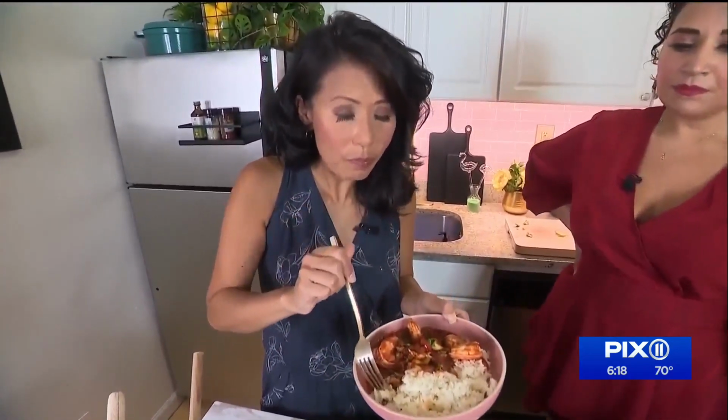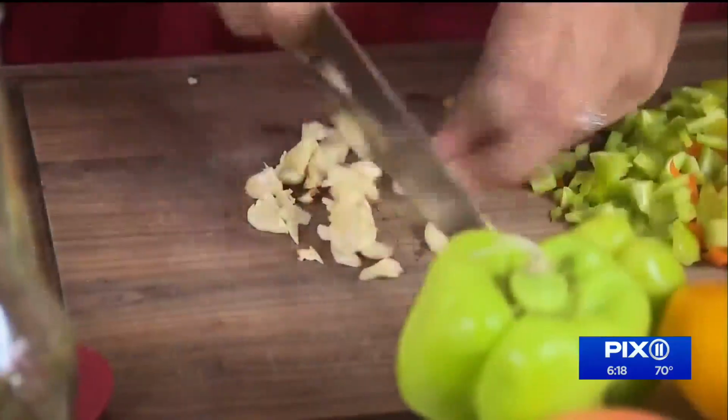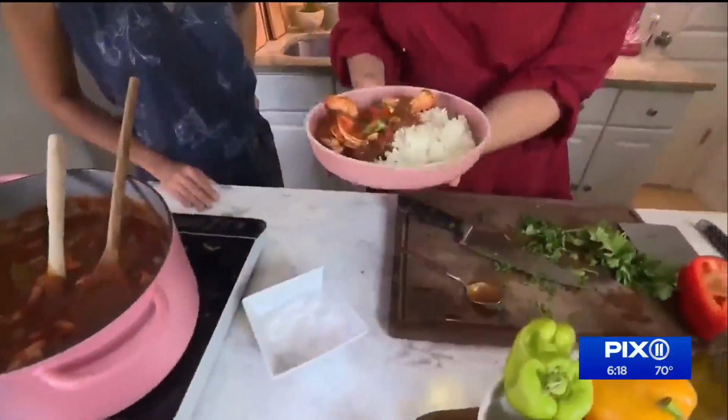Mmm. Delicious. Camarones enchilados, a dish of comfort food, easy to make, that'll give you a taste of Latin cuisine.